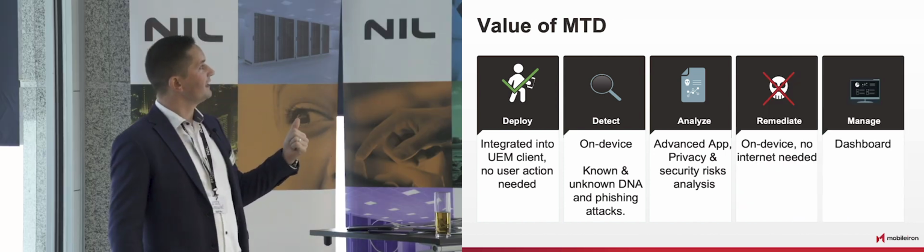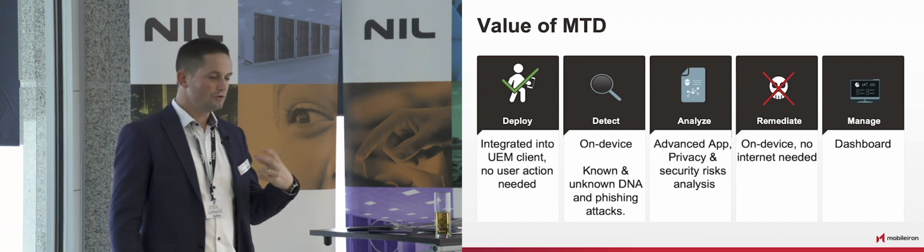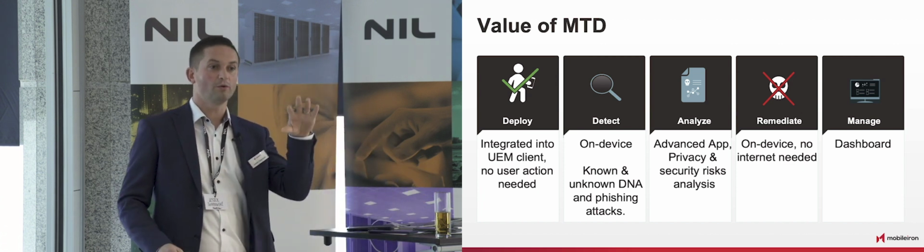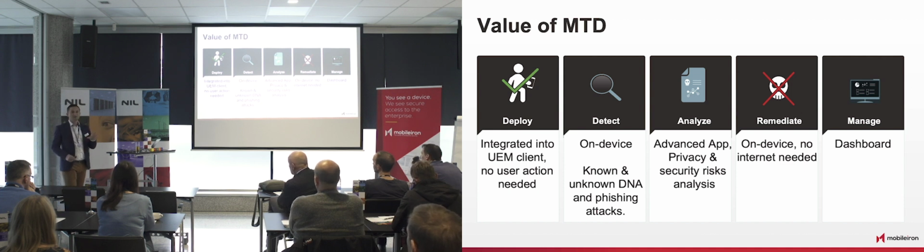So the first thing really is, in terms of deployment and activation, because of our uniqueness of integrating the Zimperium SDK into our Mobile@Work and MobileIron Go client, so both Core and Cloud, doesn't matter, Android and iOS, we guarantee you simple deployment to the user, no user action really, and 100% adoption.